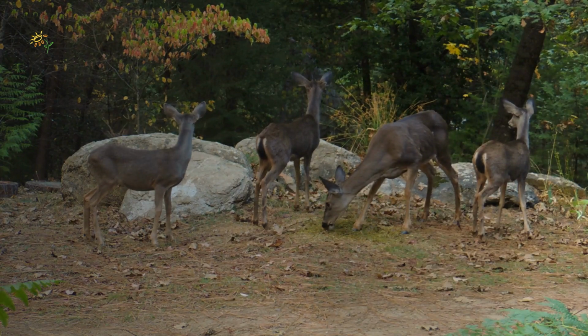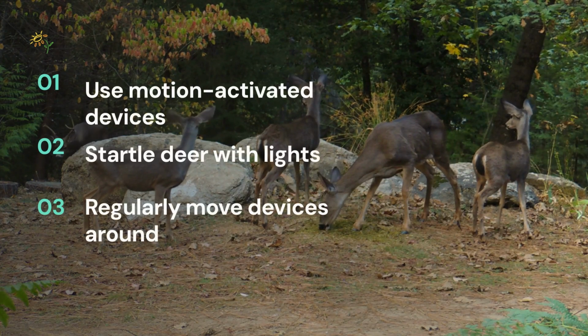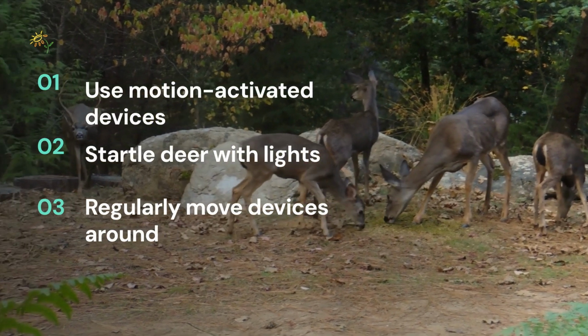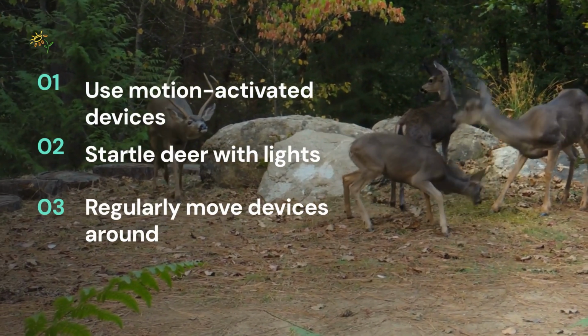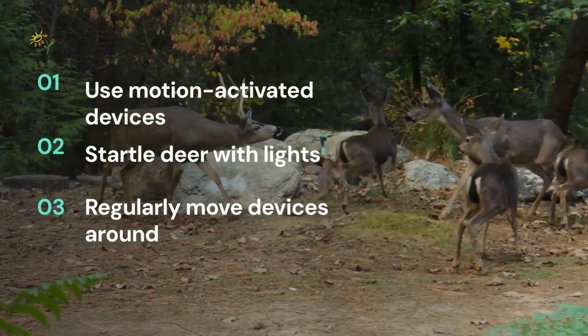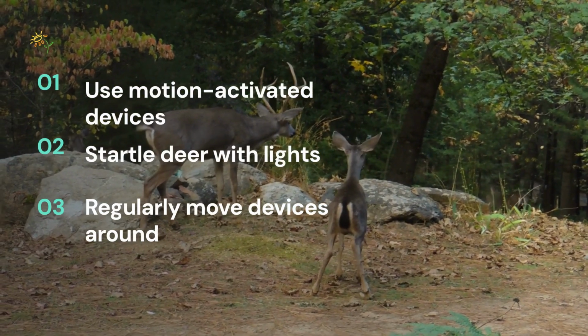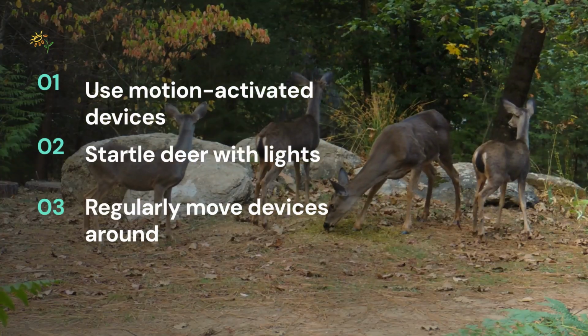To deter deer, you might use sprinkler systems or lights that activate through motion sensors. These devices detect movement and respond by either lighting up or spraying water, creating an environment that deer find unpleasant but is not harmful to them. Regularly changing the position of these devices prevents deer from becoming accustomed to their presence.